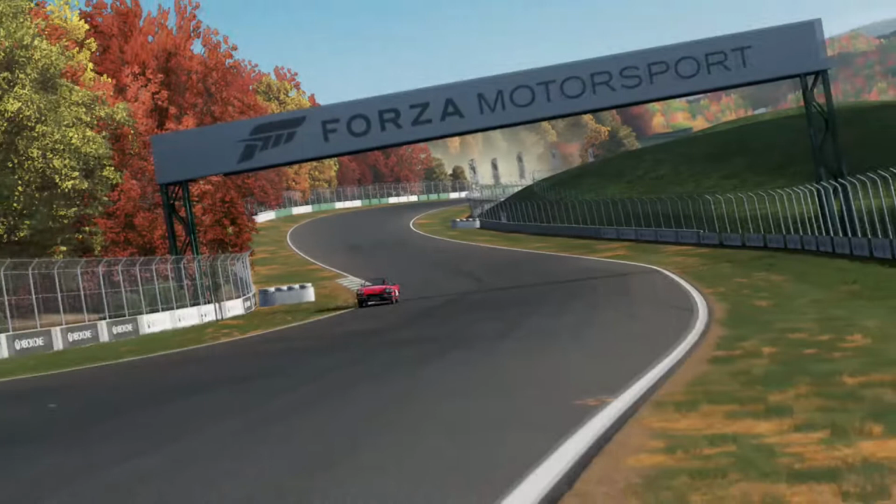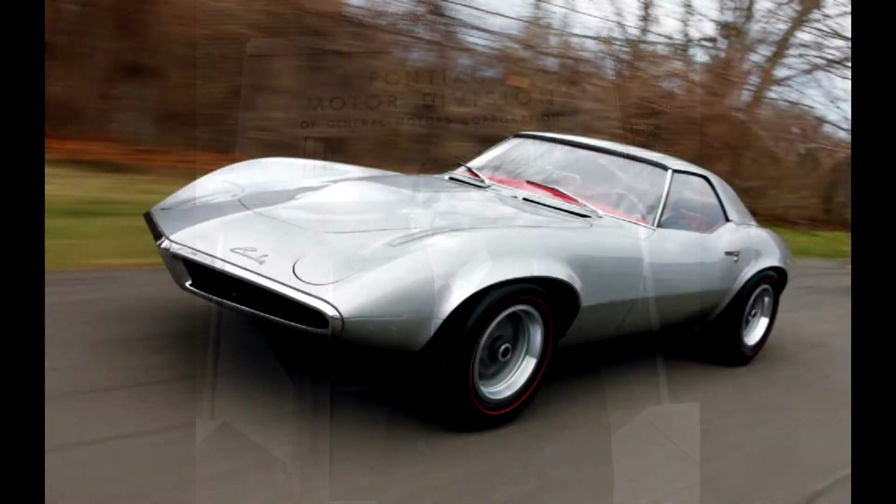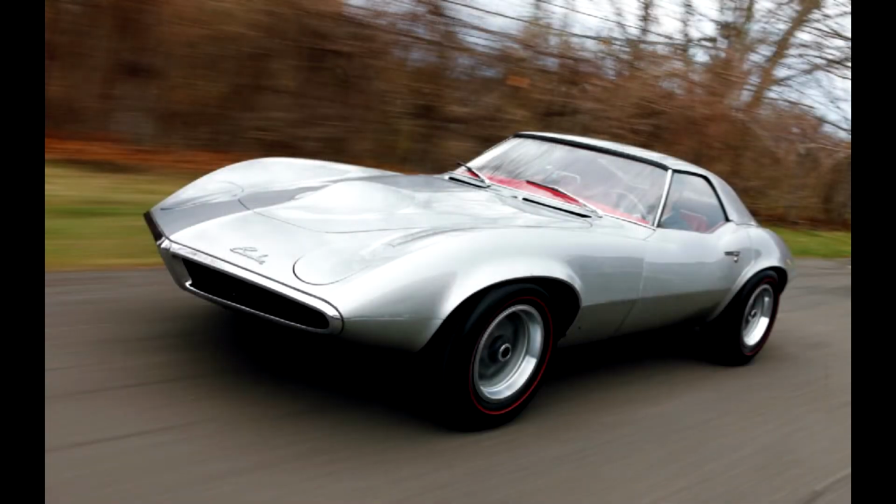So, the head of Pontiac, John DeLorean, ordered his engineers to make a concept. They called it the Banshee. It was a two-door sports car that had the same power as a Corvette, but it weighed 500 pounds less. And it looked good. It looked really good.